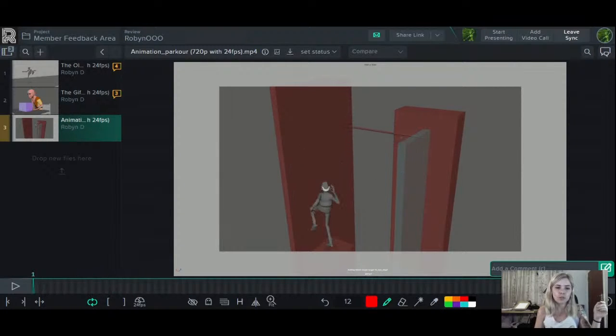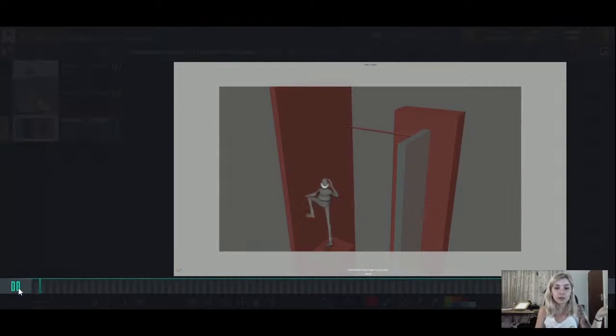So this is another shot, Parkour. I picked this one because Parkour is a standard that a lot of people animate. It's because it's really difficult. And this is done really well again. I mean, there's some really nice complicated movements. For the most part, the spacing and timing is quite good. There are some areas where it could be tightened up just a little bit. It does feel a bit floaty in some areas.